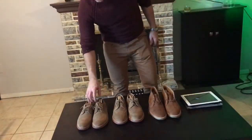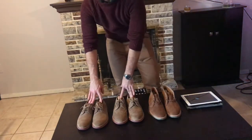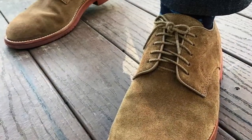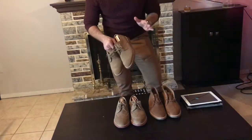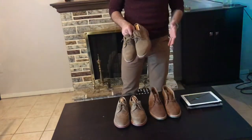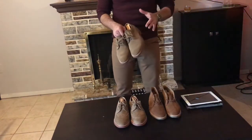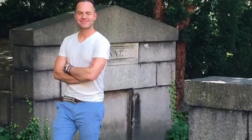When it comes to versatility, this is definitely the more versatile pair, the plain toes. I've worn both of these with a suit. This obviously sets the suit a little bit more on fire than these, but these can definitely be worn with a suit, with shorts, with denims. This light suede color is so versatile when it comes to pairing it with different types of pants: chinos, my lightweight chinos, my linen shorts, everything.